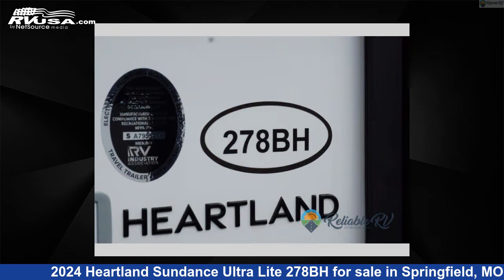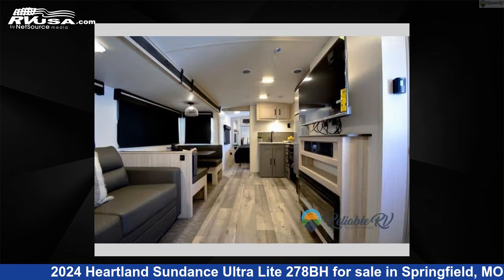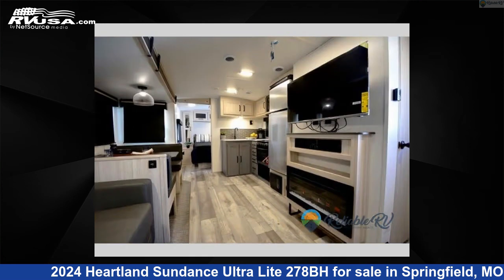This new Heartland is 32 feet 0 inches in length and features sleeps 8, slideout, and 44 gallons fresh water capacity. The floor plan layout of this travel trailer features bunkhouse, front bedroom, outdoor kitchen.